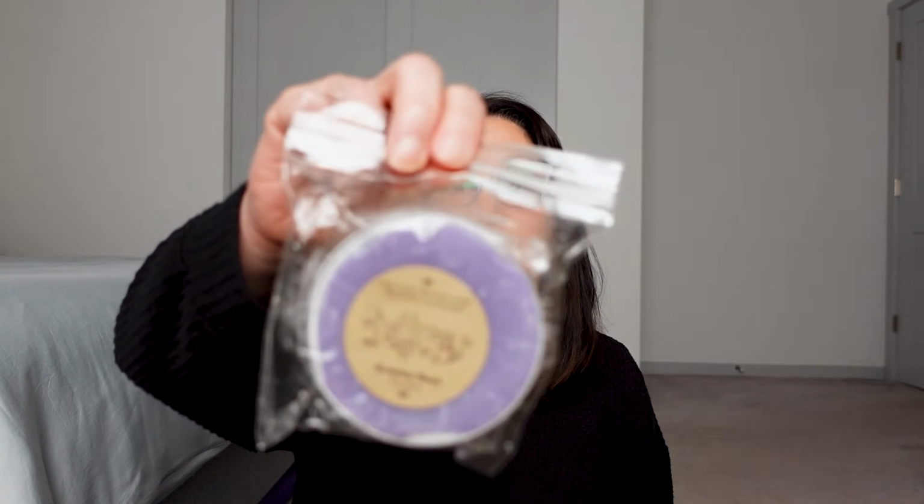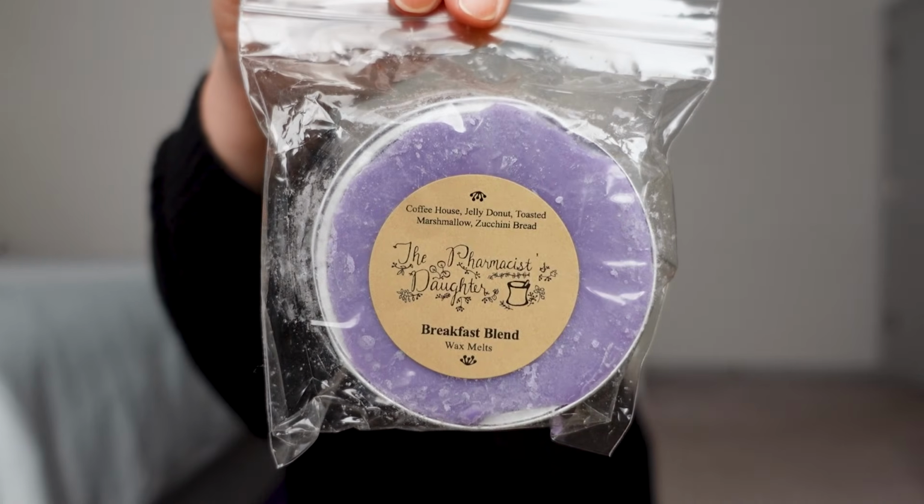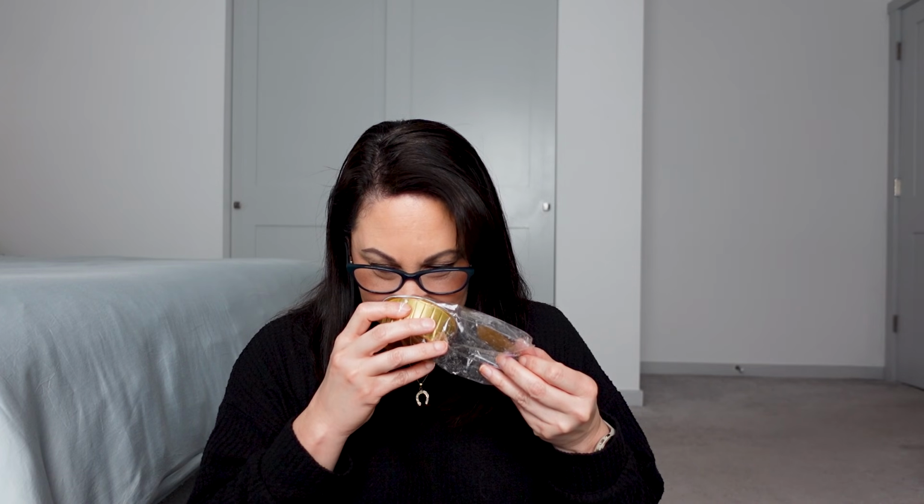And then this one is Breakfast Blend. This is Coffee House, Jelly Donut, Toasted Marshmallow, and Zucchini Bread. That sounds really nice too. So that is Breakfast Blend. Ooh, I like this one. I like the jelly donut in here. Yeah, it's got a little bit of that jelly. And that's really nice too. So I do enjoy coffee scents a lot.